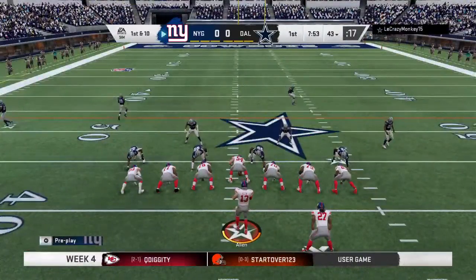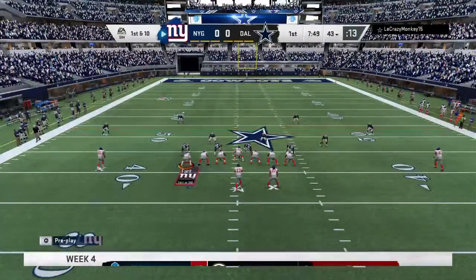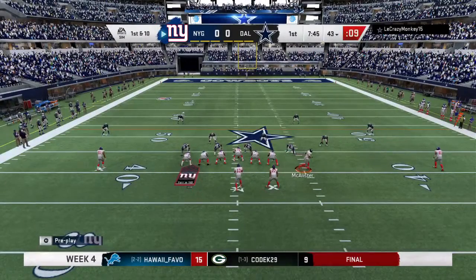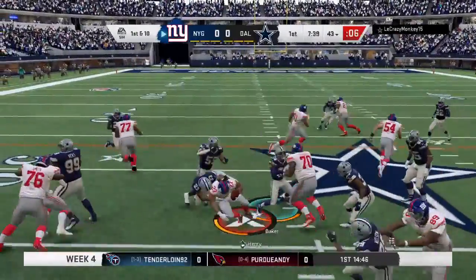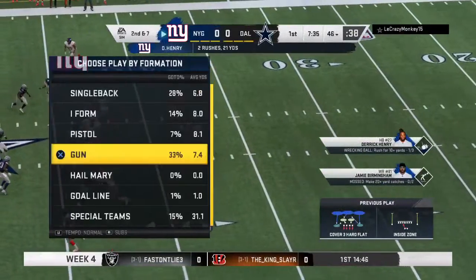One play has him up past the 40 already, and another 1st and 10. We got 4. Hey, get him, get him. You got it. Slam, slam. This is Henry. 3 yards on the pickup there, and it'll be 2nd down.